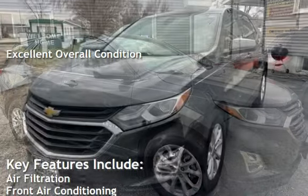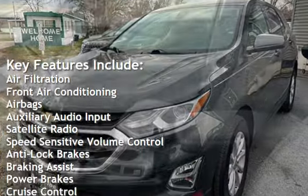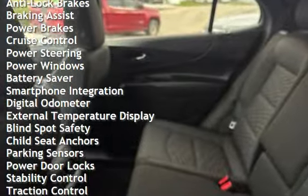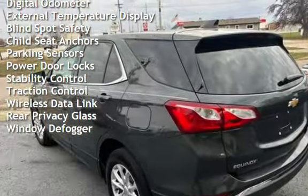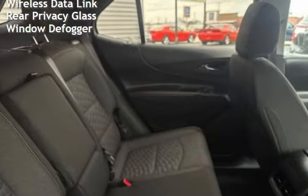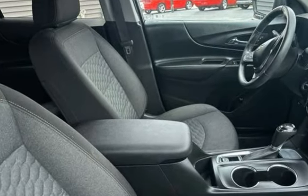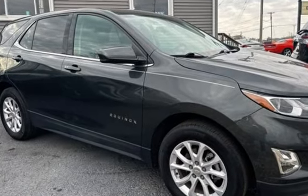Key features include air filtration, front air conditioning, airbags, auxiliary audio input, satellite radio, speed sensitive volume control, anti-lock brakes, braking assist, power brakes, cruise control, power steering, power windows, battery saver, smartphone integration, digital odometer, external temperature display, blind spot safety, child seat anchors, parking sensors, power door locks, stability control, traction control, wireless data link, rear privacy glass, and window defogger.